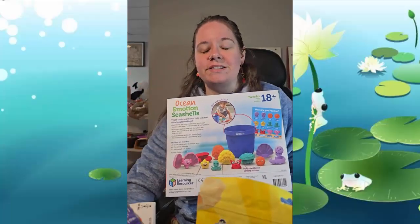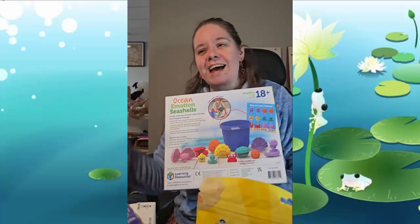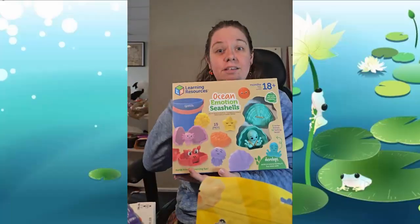But it would also teach my kids about emotions, because my youngest is just starting to pick up from my oldest about the different emotions. So she'll just be like, I'm sad, or she'll be like happy and stuff like that. So she's just starting to figure it out. So now we can go over all the different emotions with her, and it's a very cute little set.